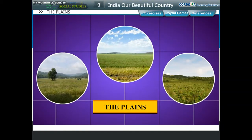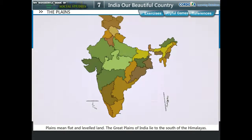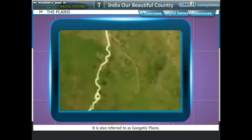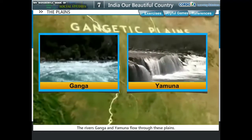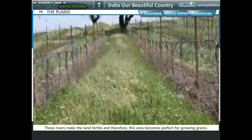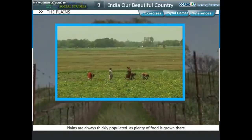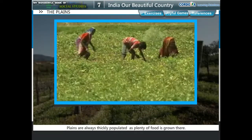The plains. Plains means flat and leveled land. The Great Plains of India lie to the south of the Himalayas. It is also referred to as the Gangetic Plain. The rivers Ganga and Yamuna flow through the plains. These rivers make the land fertile, and therefore this area becomes perfect for growing grains. Plains are always thickly populated, as plenty of food is grown there.